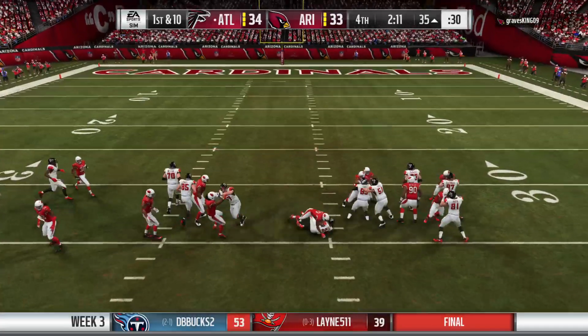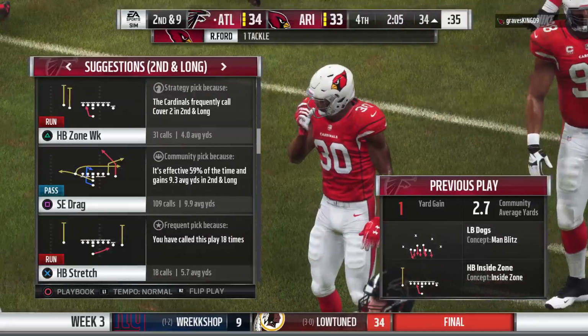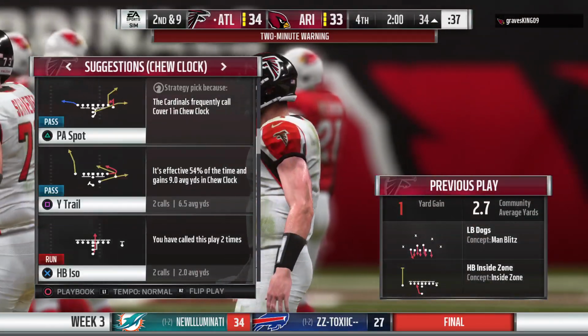This is Freeman on 1st and 10. And he'll be taken down at the 34. Just a yard on the first down carry, so it's 2nd and 9. So 2nd and 9, and you'd have to figure just about all 11 probably crashing the line here.